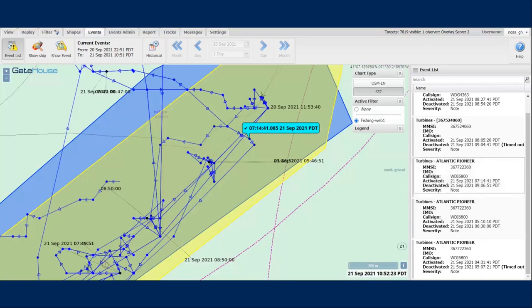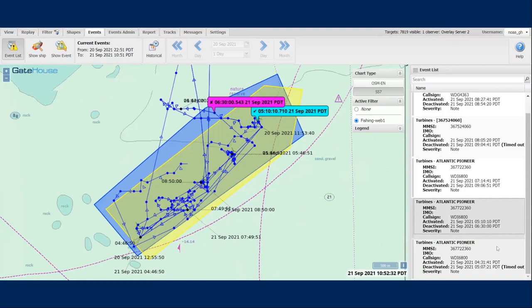So when the vessel enters and exits, you can see the Atlantic Pioneer was in and out of the area quite extensively earlier today and yesterday. We can go back through the history on a day-to-day basis. So you can set up as many of these events as applicable. Each event that is triggered is stored in the database, and you can generate statistical reports to get a mapping of where all of the incursions occurred within the system.